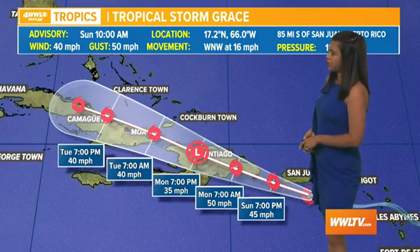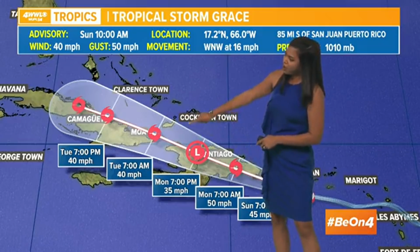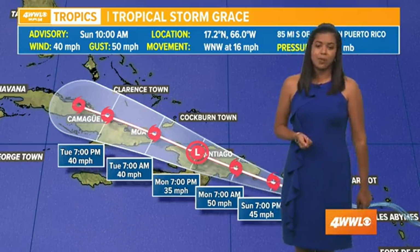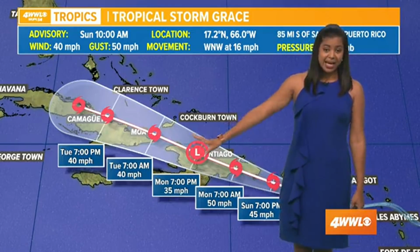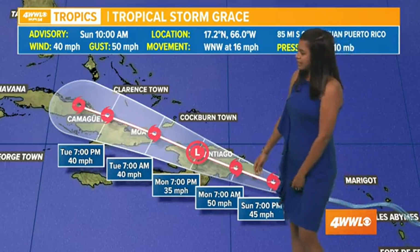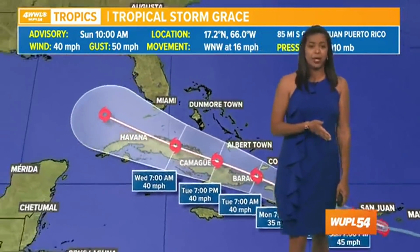So it is going to disrupt the circulation just a bit. And then as it gets right back over very warm water, re-strengthening into a tropical storm as it heads to Cuba. And time frame, we're looking at early Tuesday morning. So again, that's the latest forecast heading through the Caribbean through the first half of the week.